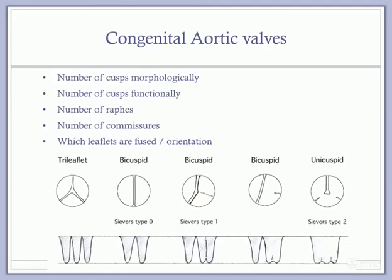This is how I understand bicuspid valves to be classified; there are many ways of classifying them. You can use the number of cusps, either functionally or morphologically, the number of raphes, and the number of commissures. Sievers classification uses the number of raphes. Spatial positioning of the cusps and raphes further helps describe the valve, and the functional state of the valve should also be mentioned.